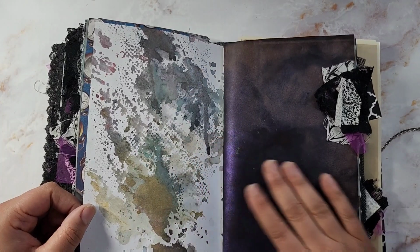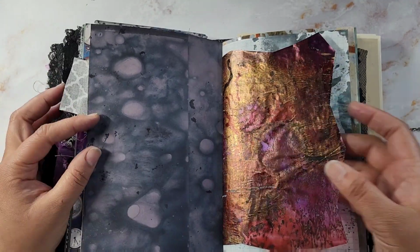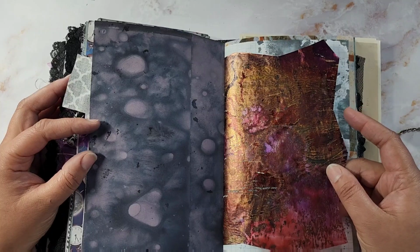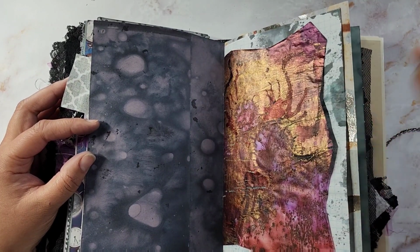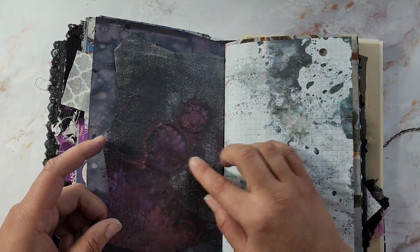And then there's some more spray paper, some more of my dyed paper. A little cluster here. And then this is the last signature. So this is the last little bit of dyed tracing paper. Jelly printed tracing paper. And some of my dyed paper. I don't know what is wrong with me.